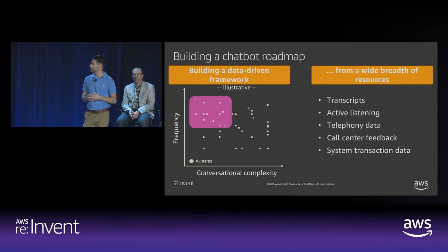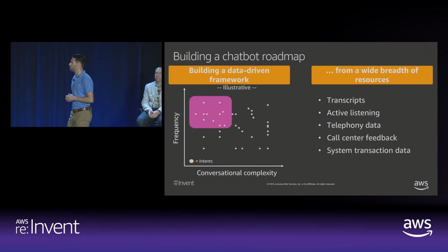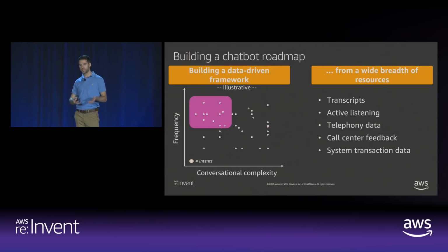So going back to conversational complexity, you could envision something like average handle time or the propensity for an intent to be woven together with other intents as a proxy for conversational complexity.